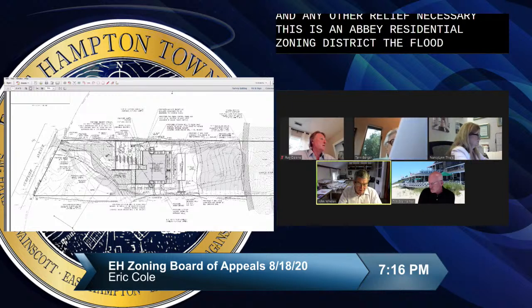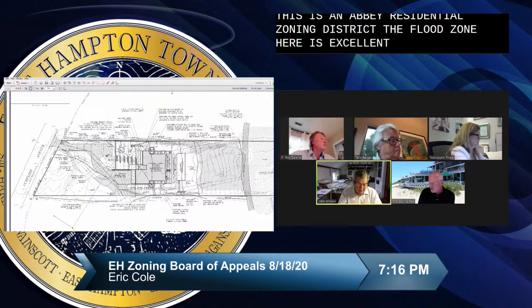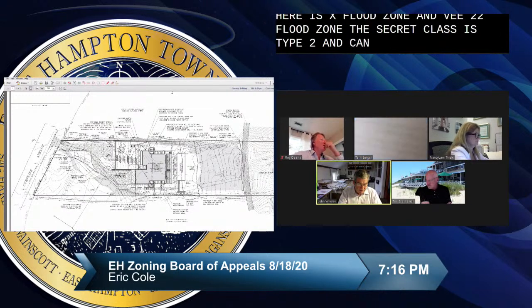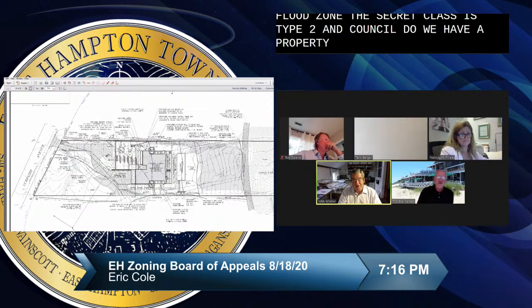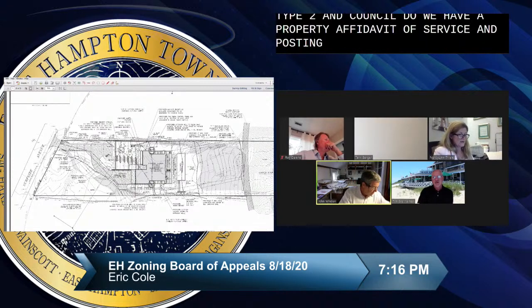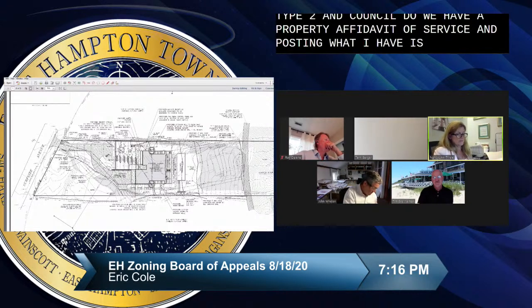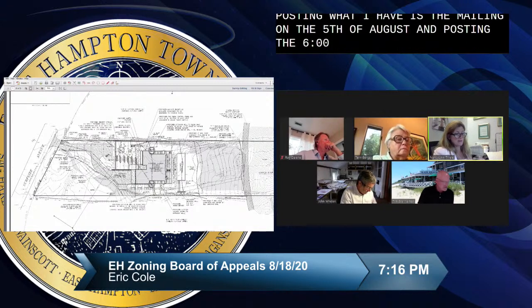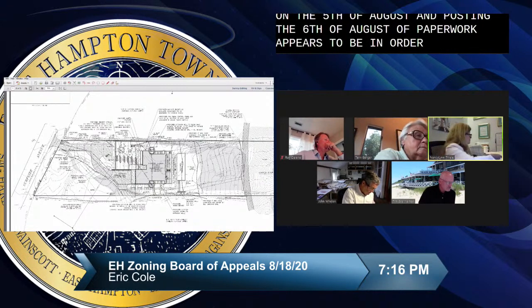The flood zone here is X flood zone and VE22 flood zone. The SEQRA class is Type 2. And counsel, do we have a proper affidavit of service and posting? What I have is a mailing on the 5th of August and posting on the 6th of August, so paperwork appears to be in order.